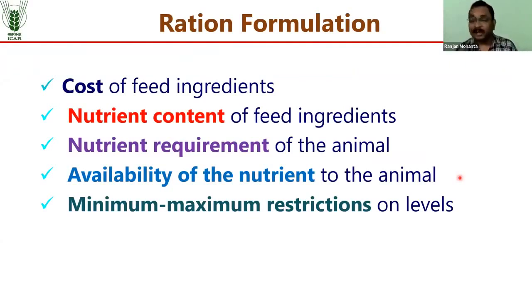Some of the mineral mixtures contain only calcium carbonate and calcium oxide. Calcium carbonate has higher bioavailability than calcium oxide, but calcium oxide is much cheaper. So they are using more calcium but less phosphorus, which creates a problem in assimilation, meaning absorption. That is why we should see what they are giving. If DCP is given, it is good, but it will make the cost very high.